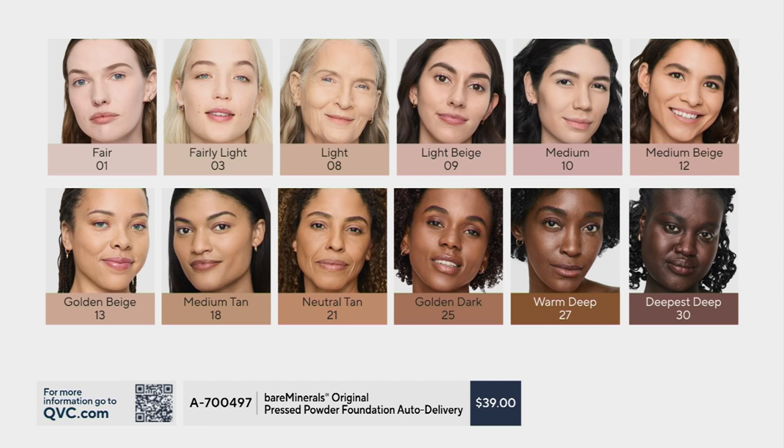How do we choose our shade, Jess? Okay, so they are forgiving. They match up 1-to-1 if you've tried this in the past, if you use our iconic loose already. If not, just listen up, and I love that there's the free exchanges and the returns here at QVC, so that's great. Fair is the very fair skin, more cool. Fairly light is a very fair, more neutral. Light we saw on Luann, so golden light skin. Light beige is what I am in.